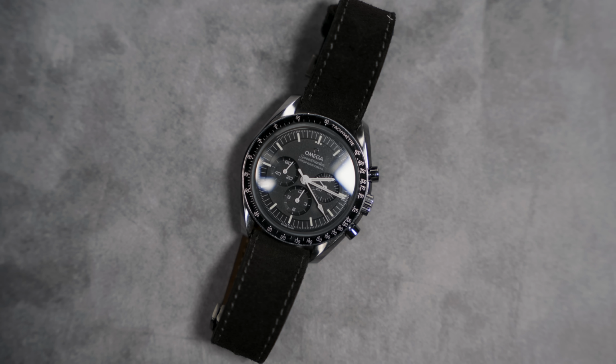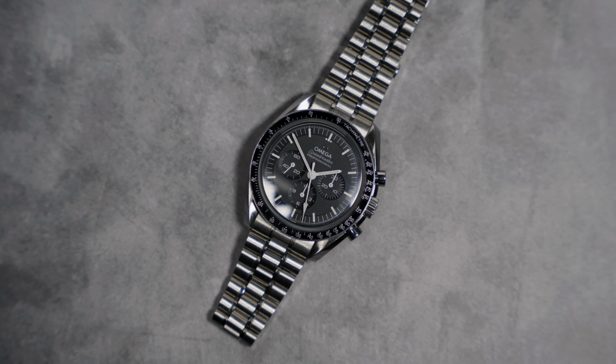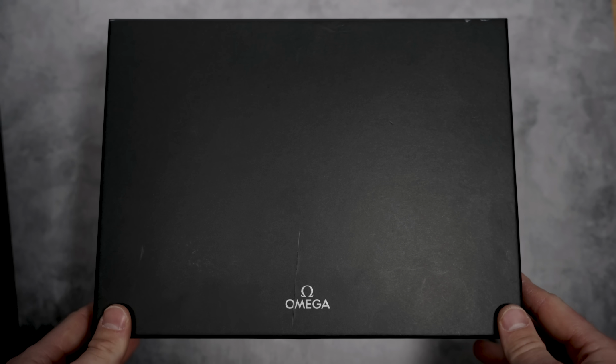It's two colors. It's black and white. It typically doesn't have any applied indices. In this case, the sapphire crystal has an applied logo at the top, but it doesn't really have any big recesses. It doesn't really have applied markers. It doesn't have anything really shiny or reflective. It doesn't have a nice ceramic bezel that oohs and ahs someone.